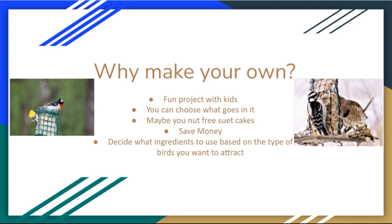So another reason is to save money. You can make your own, so you can save money. You don't have to pay whatever it would cost to buy some. You could just do it yourself and make your own. You might just enjoy doing it like that anyway. And then, like I said, you can decide what ingredients to use based on the type of bird that you want to attract.